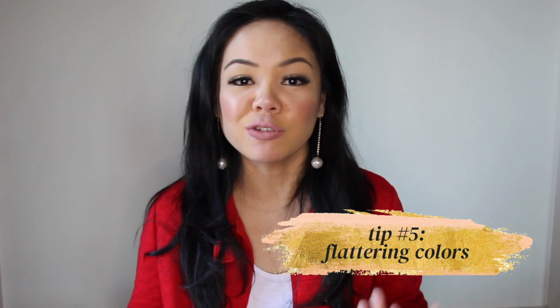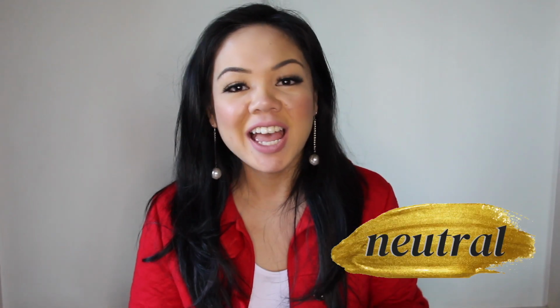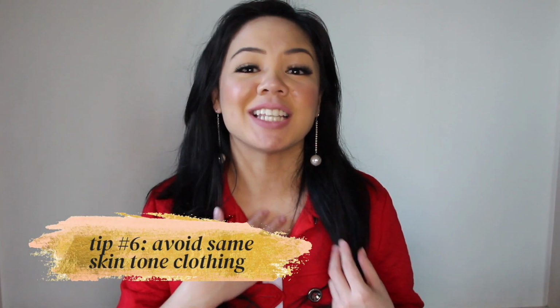Number five is to wear colors that flatter your skin tone. So you're either a warm skin tone, a cool skin tone, or a neutral skin tone. And you can look online to see what kind of color palettes work best with that skin tone. And number six, speaking of color of clothing, avoid wearing something that's very similar to your own skin tone. So nudes are okay, wearing neutral colors are okay, but if it's something very close to your skin tone, then chances are you'll just look like you're wearing your birthday suit.